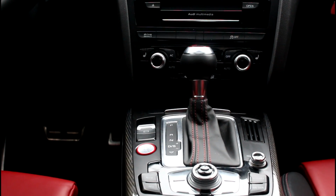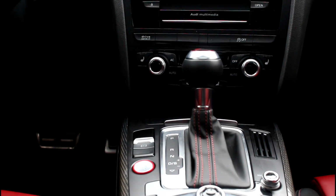Overall, I only have a couple of complaints. First off, the MMI. Now, the system works pretty fine. It spins opposite of what almost every other system spins. So you get in this car and you get used to it, and then every time you get in a BMW or any other vehicle with a rotary infotainment knob, it's just confusing as hell.